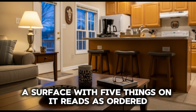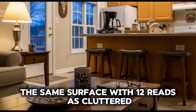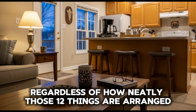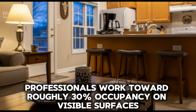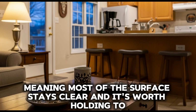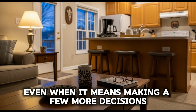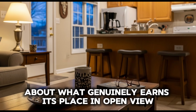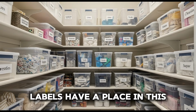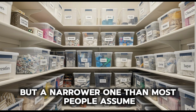A surface with 5 things on it reads as ordered. The same surface with 12 reads as cluttered, regardless of how neatly those 12 things are arranged. Professionals work toward roughly 30% occupancy on visible surfaces, meaning most of the surface stays clear. And it's worth holding to, even when it means making a few more decisions about what genuinely earns its place in open view. Labels have a place in this, but a narrower one than most people assume.